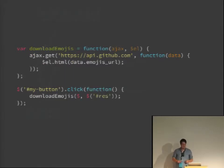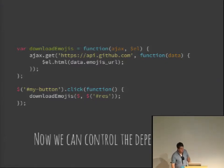So taking it one step further, we could start injecting the dependencies here. Now we say down here that we want to send in, for example, this result, the position where we want to update the result. We could send that in. And now, when we get the result, it updates this jQuery object. So in a test, we could now send in something else than this. So it's easier to test, and it's easier to reuse in another context. Now we can control the dependencies, and that really helps.